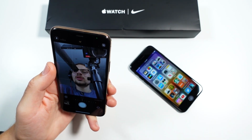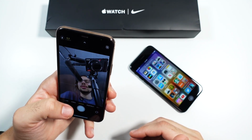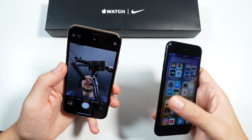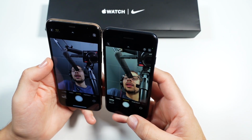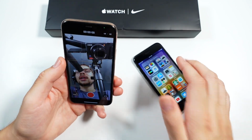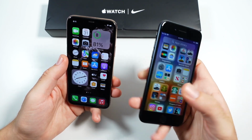Over here on the front, 12 megapixel camera, and I can't tell you how much better this camera is. It's so much better on the front. It's unbelievable. When you put these side by side, the SE just looks cheaper. The quality is just nowhere near that of the 11 Pro on the front. Especially if you like to vlog and do video on the front, you've got to get the 11 Pro if you're deciding between these two.